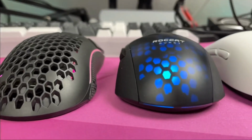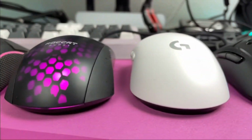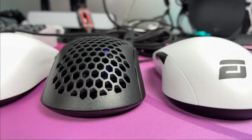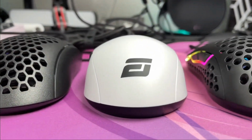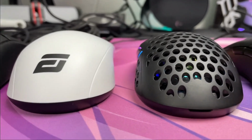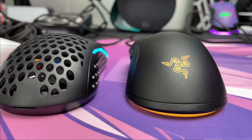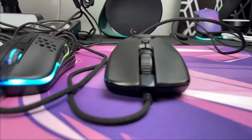Alright folks, so that does it for me. This is my top mice of 2020. I do really love all of these mice on this list, including the honorable mentions. Just keep in mind there is no true end game, so make sure you do all the research you can before you invest in a mouse that is going to be perfect for you.